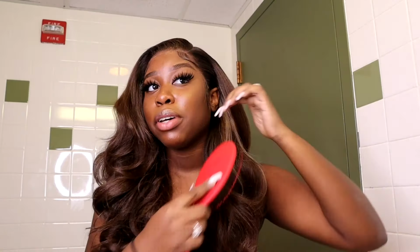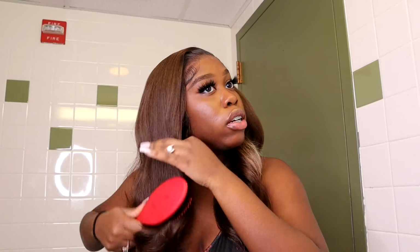Alright guys, this is the final look, the final product. What do you guys think? How'd I do? Did I body off or what? Y'all, don't mind my sideburns. Now at this point, just know that my sideburns is never gonna be laid, okay? Never.